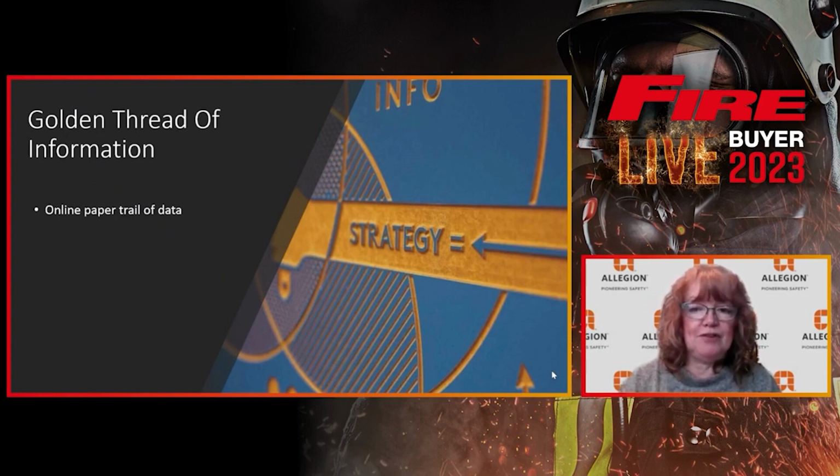In the context of fire safety, a golden thread means a trail of easily available information about products that contribute towards fire safety. It includes details of manufacturing, specification, installation, management, and maintenance of all fire safety products in one place. At the moment, the golden thread is not a regulated requirement, but is seen as best practice.